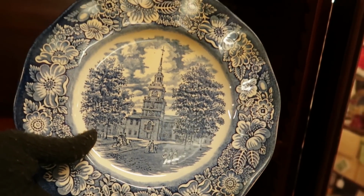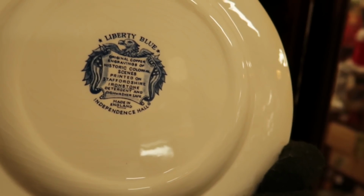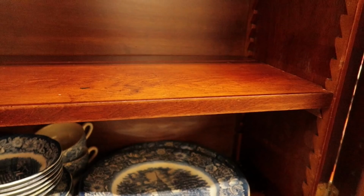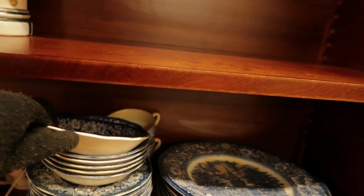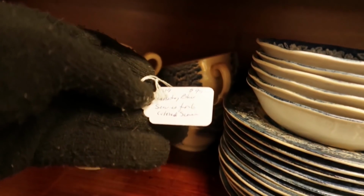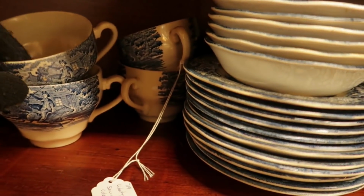And this is a really beautiful bit of white ironstone. It is, yes, Liberty Blue. So it's Staffordshire, made in England, but the pattern is called Independence Hall, obviously made for an American market. And then here I would assume this is Betsy Ross making the flag, and the set is $95 for the entire set, a service for 6, which is quite nice. It has berry bowls and cups and saucers.